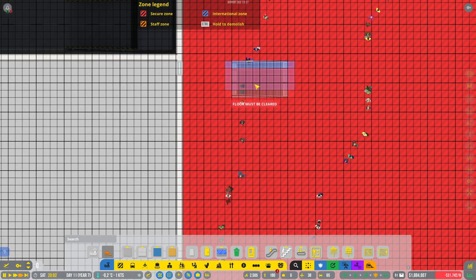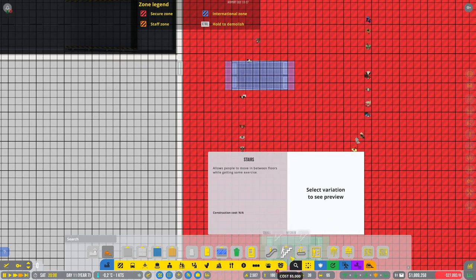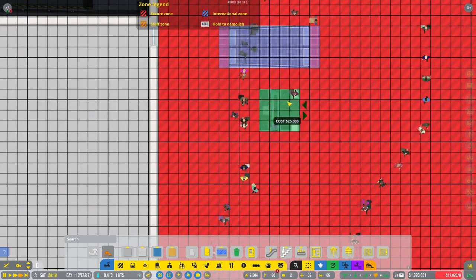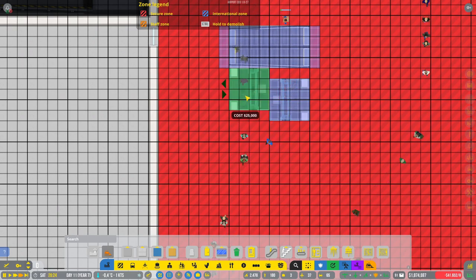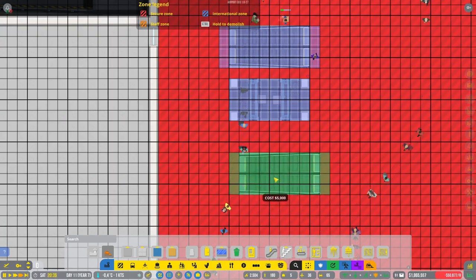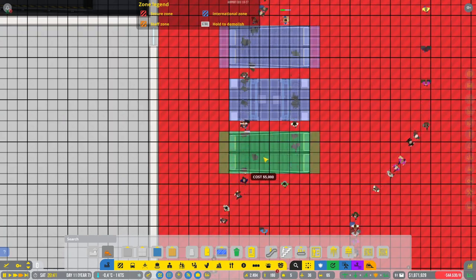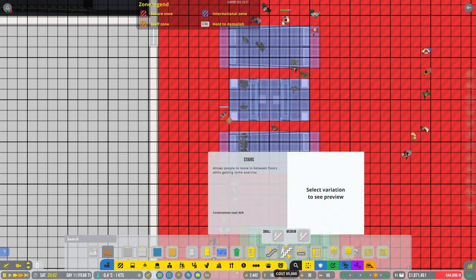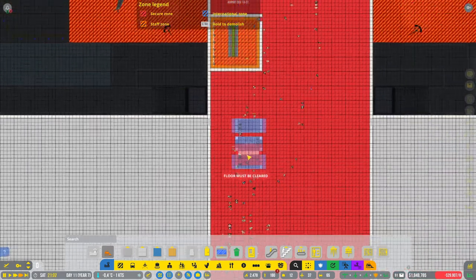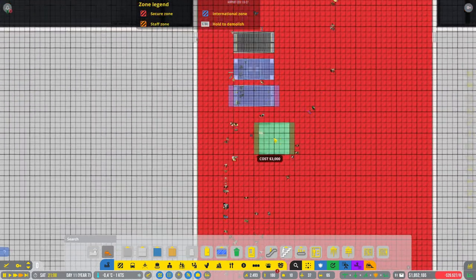So we'll put an escalator, then we'll put elevators like that. And then we'll put another escalator like that. Do we want to do regular stairs? I don't know that I do. No.